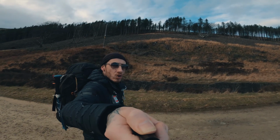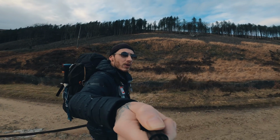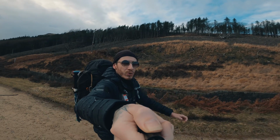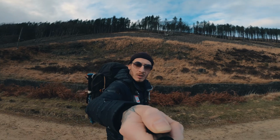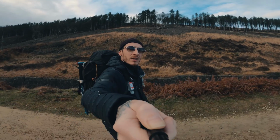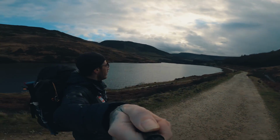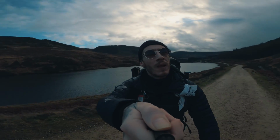So I think they have just cut it down for wood, and I hope they replant the trees because it just looks pretty rubbish, doesn't it? It just looks very desolate and barren, which, yeah, it's not for me. I much prefer the view on the other side, which is that side. Very lovely.